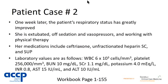Okay, so 1 week later, the patient's respiratory status has greatly improved. She is extubated, off sedation and vasopressors, and working with physical therapy. She's still on some antibiotics, DVT prophylaxis, and stress ulcer prophylaxis. Her labs have vastly improved. Her white count's down. Her platelets are back up. Her serum creatinine is closer to baseline, and her liver enzymes are recovering.